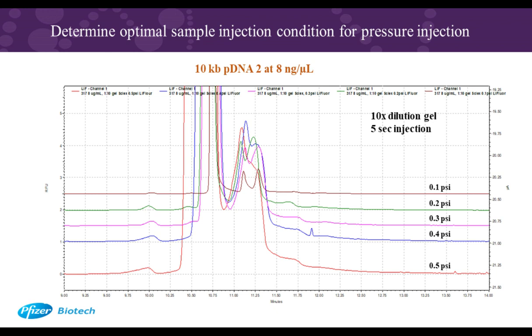So the next parameter we optimized was the sample injection condition. This slide shows results of when a 10 kilobase plasmid was analyzed using the 10x diluted gel with the LIF Fluor Enhance dye and injected at different pressures for 5 seconds. You can see that when the pressure was reduced from 0.5 psi to 0.1 psi, the resolution of the 2 isoforms gradually improved, with 0.1 psi shown in the brown trace.